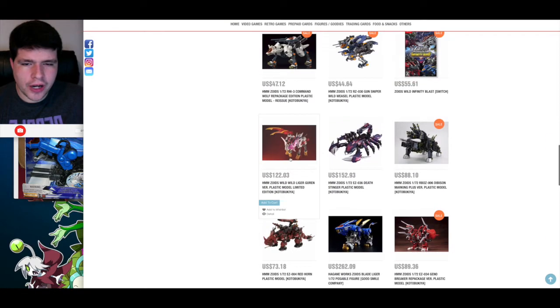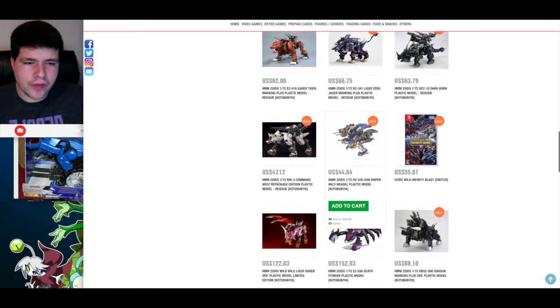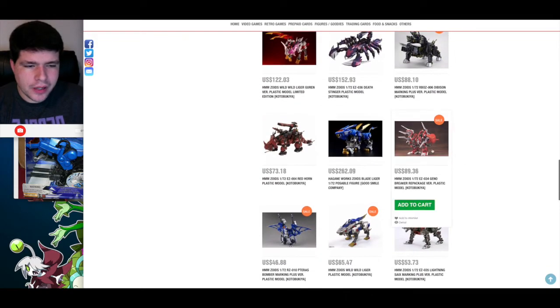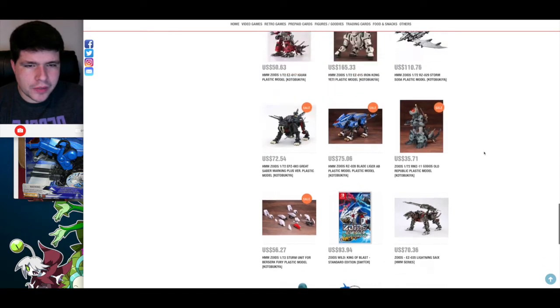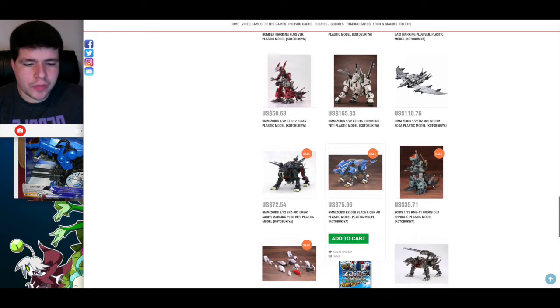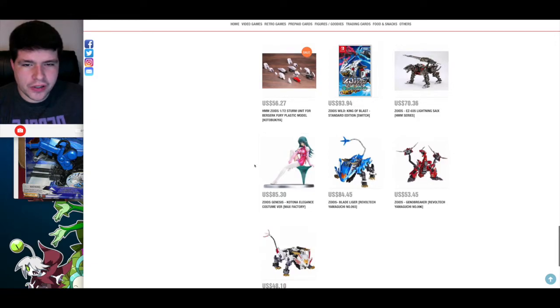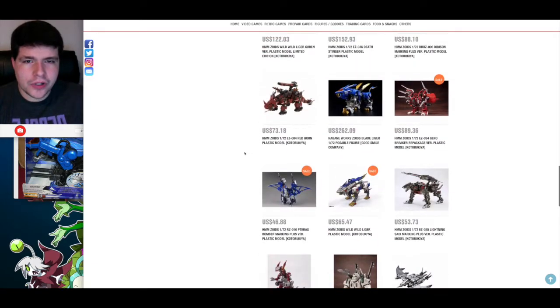The Wild Liger Guran is finally gone, so good luck finding that now. Infinity Blast is still here for a decent price if you guys want to pick that up, which I highly, highly recommend. Geno Breaker is still here. It's a little bit expensive. The 2020 Blade Liger is still here if you guys wanted to get that. And the Kojima figure is still here, which is awesome.